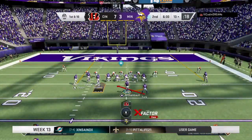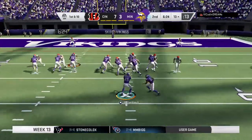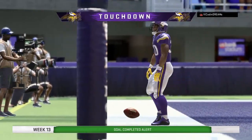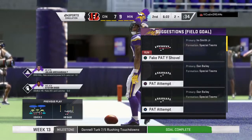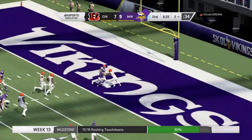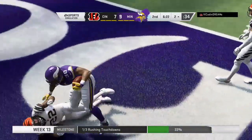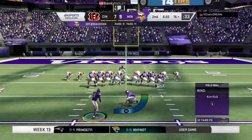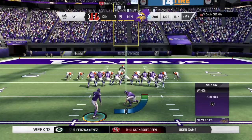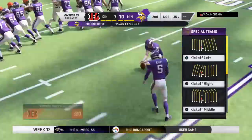First red zone chance now for the Vikings. They have a 1st and 10 at the 13-yard line. They'll run it now out of the gun, and he will score. Touchdown, Vikings. A great play there with touchdown number 7 on the year. And the Vikings are going to retake the lead. Dan Bailey now for the extra point, and it's through, and that makes the lead 10-7.